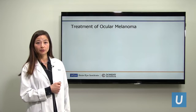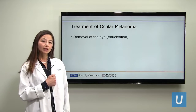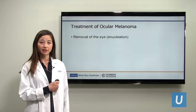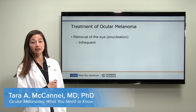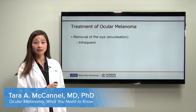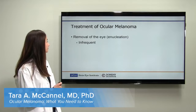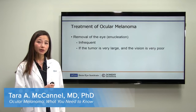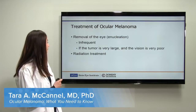What are the ways that we can treat ocular melanoma? In the past, before we had our modern therapies, there was removal of the eye, called enucleation. Fortunately today, this is infrequent, partly because we have better treatments and also because we are detecting melanoma of the eye sooner than we have been in the past. If the tumor is very large and the vision to begin with is very poor, your doctor may recommend enucleation.